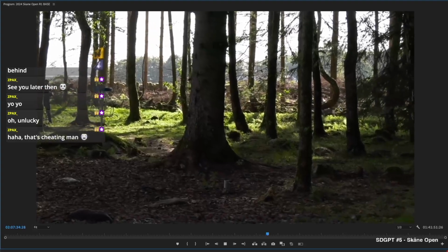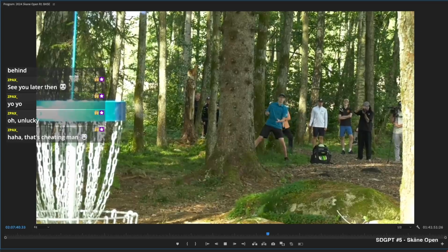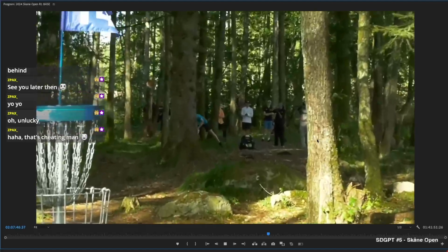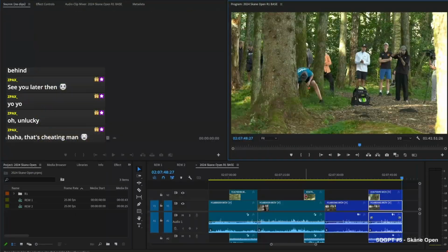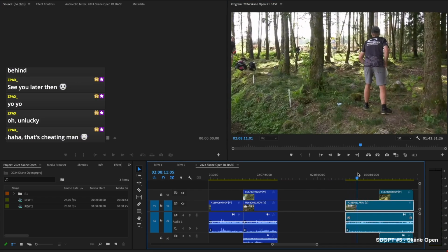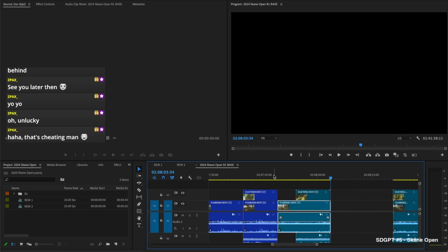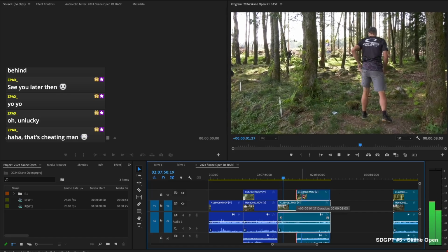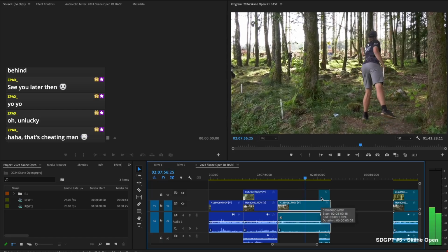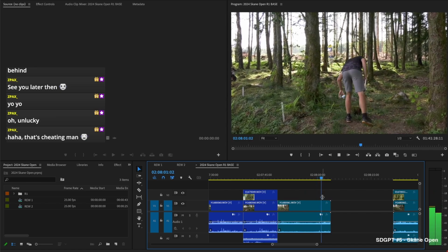Oh my god. That's literally what the man sets up. Oh, that's like his bread and butter. Damn. That would have been sick. That would have been a good birdie. That was not it.